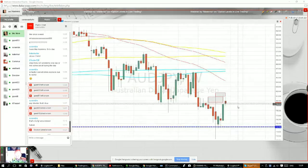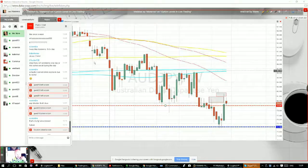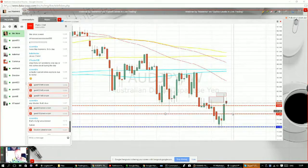So what shall we do? We can place a horizontal line just to have a support. One is here. I'm using lows and highs of the wicks basically, and another one is here. So let me switch back to the 4-hour chart.